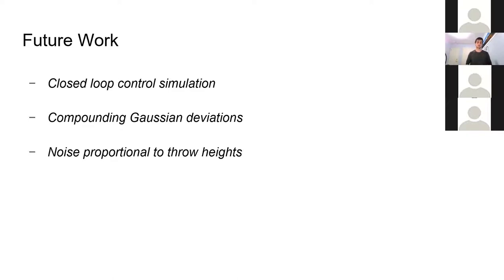We could possibly make noise proportional to throw heights. Maybe it's more difficult to throw a 9 than it is to throw a 5. And so when you throw a 9, there's a larger chance that the simulation incurs more velocity or angle errors.